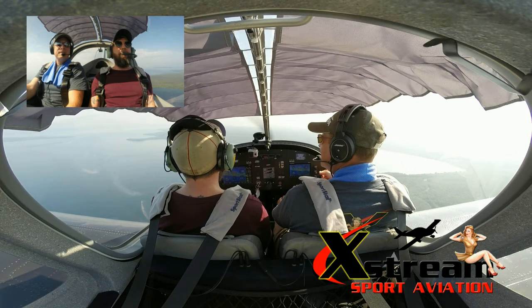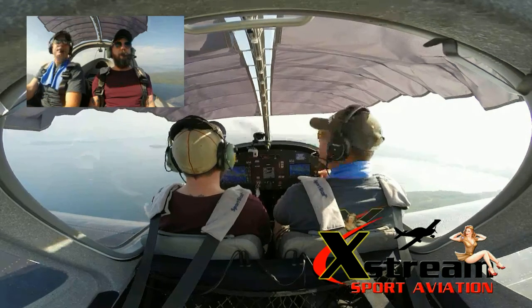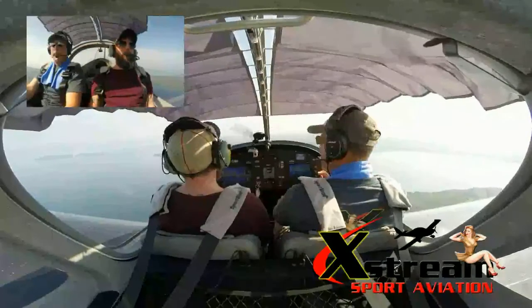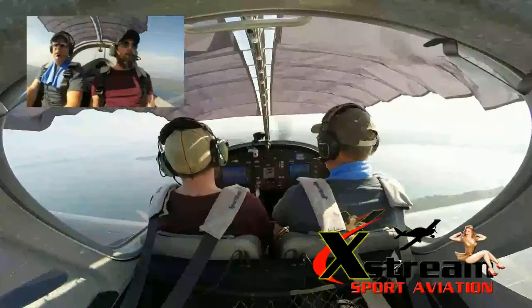It's nice to have simulators and theoretical things, but unless it actually happens, it's not the same. It's like when you're driving a rear-wheel drive car. When the back end slides out, there's no substitute for having that back end slide out in terms of training. Absolutely.